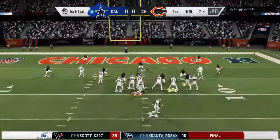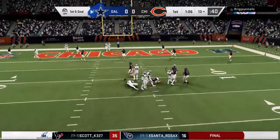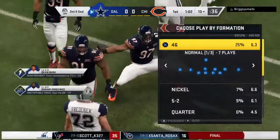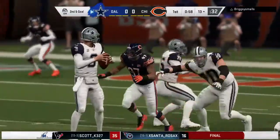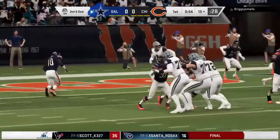Now on first and goal, a chance to get a leg up in this NFC title game. And he's going to go down. Sacked back at the 13-yard line. Well, there's still time to rectify this situation because the silver lining, they took a sack on first and goal. But that close to the goal line, that still definitely hurts.